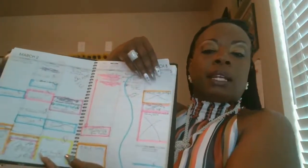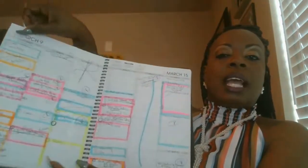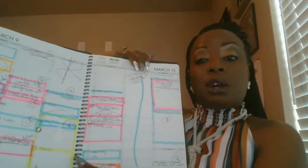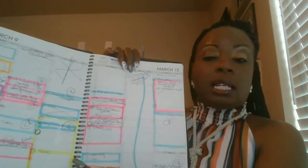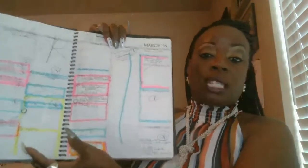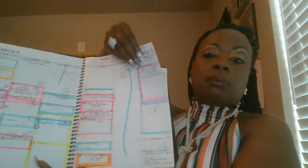Start highlighting your planner so that you can know where you're going, what you're doing. And those of you who are like, I don't have no planner, get a planner. You can't run a business without a planner. You need to know what you're doing. You need to strategize your wins. Success doesn't just come haphazardly. Success comes because you're doing what you said here on paper. That's where success comes from.